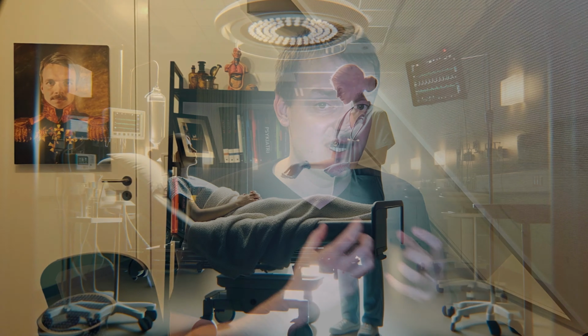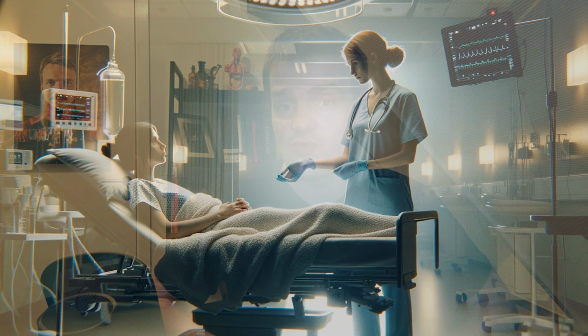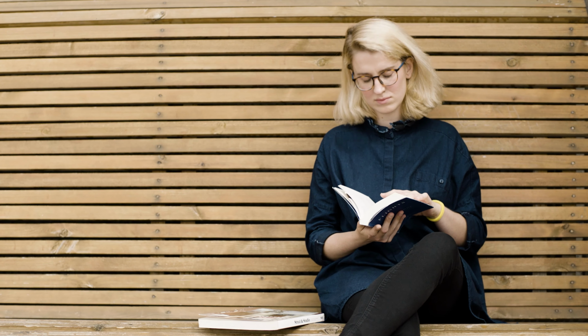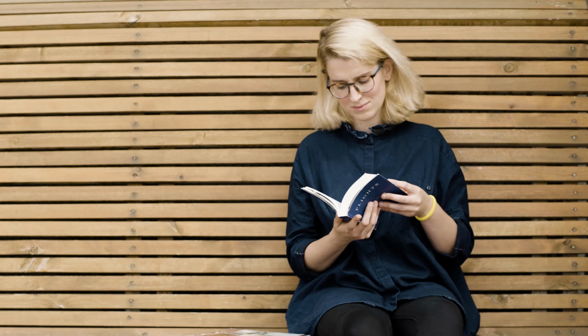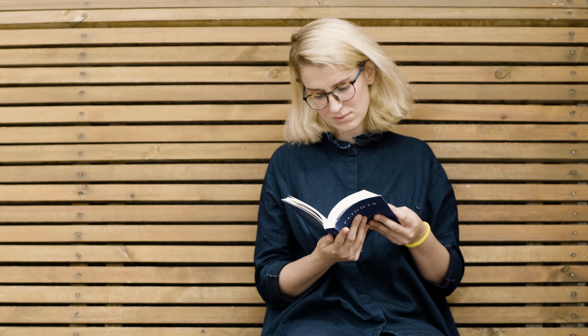Now that your work area is in place, let's move on to effective study techniques. Remember how in practice certain techniques work best for specific procedures. It's the same when it comes to your studying. First up is a tool called active recall. Instead of just reading, test yourself. It's like practicing a procedure before doing it on a real patient.